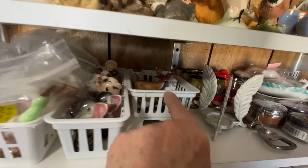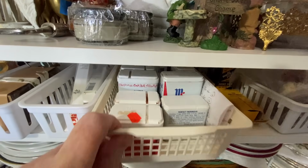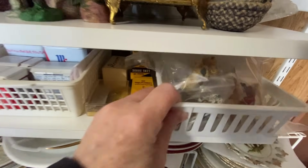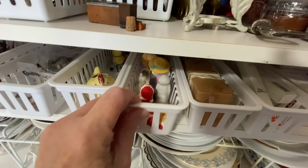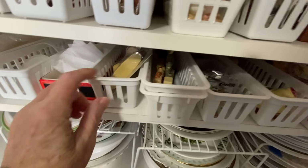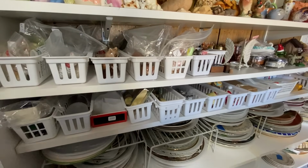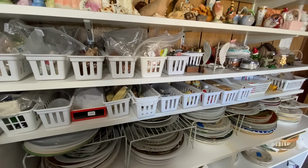And I have some square baskets too, or rectangular, I guess. Some have spices in them, some have bags of miniatures, all kinds of little figurines and such. So that's been really handy. If you have the room, everybody has a different setup. So let's go take a look out in the garage.